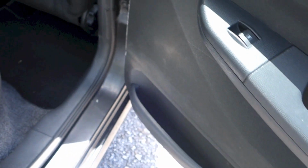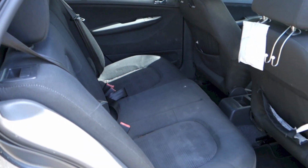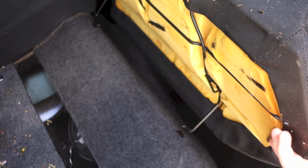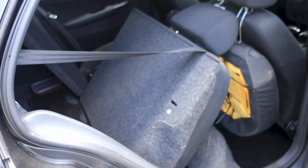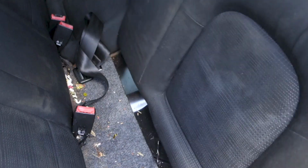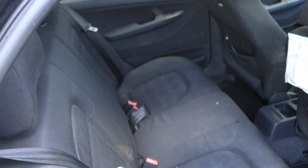Window control, storage, and the rear seats in the Fabia do fold. They split 60-40 when folding, and to fold them down, first grab the seat base, flip it forward, then you have to remove the headrest first, and then pull this lever to flip the seat backs down. As you can see, the 60 part is this side, which means the right seat and the middle seat, while the 40 part is the left seat.